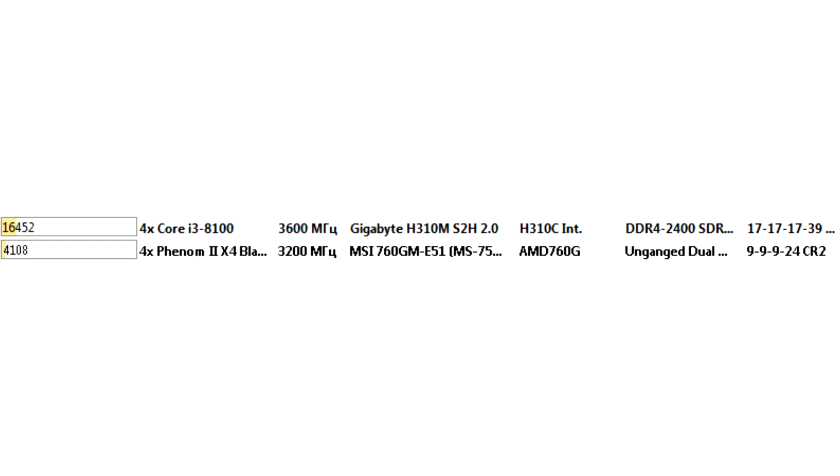times. The 11th test is FPU Mandel. In this test, the AMD Phenom II X4 955 Black Edition processor was 4 times slower than the Intel Core i3-8100 processor. The 12th test is FPU SinJulia. Here, the Intel Core i3-8100 processor was faster than the AMD Phenom II X4 955 Black Edition processor by 1.5 times. The 13th test is FP32 Ray Trace. The Intel Core i3-8100 processor did not leave a chance for AMD Phenom II X4 955 Black Edition and was 4.5 times faster. The 14th test is FP64 Ray Trace.